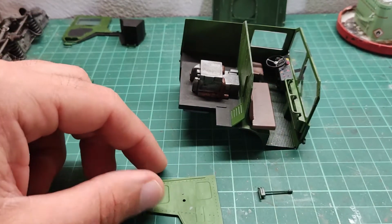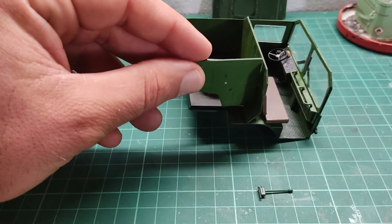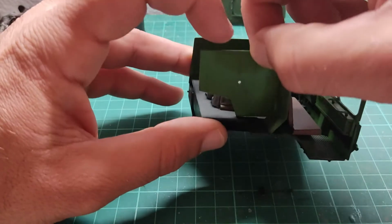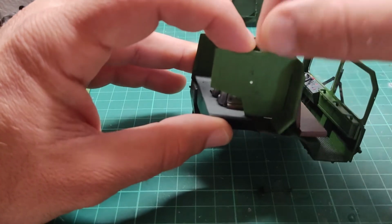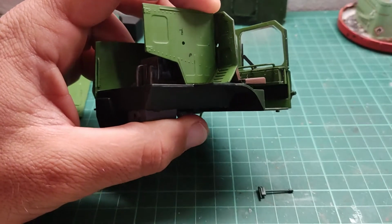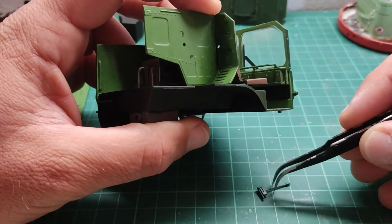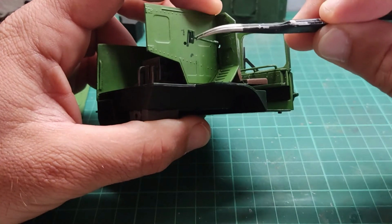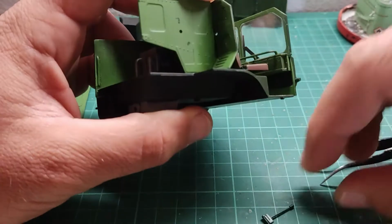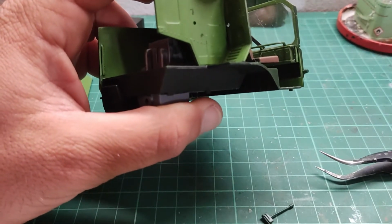And let's start. So, we have this panel, as I said, it goes like this, over here. Let me position it correctly. Correctly, I said, yep. And together with this panel on top of it, we have to attach this small part, which is supposed to go over here. Let me grab the other set of tweezers.